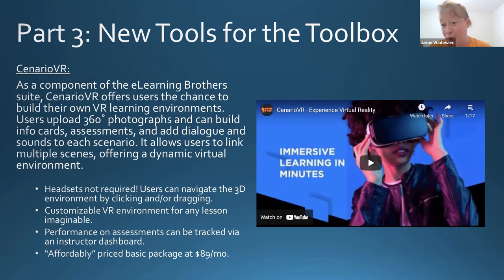You can use a computer, a smartphone, or a tablet to navigate yourself around. As a quick experiment with this program, I built a quick tour of the city of Paris. I started the user right in front of Notre Dame, which is right in the middle of Paris.